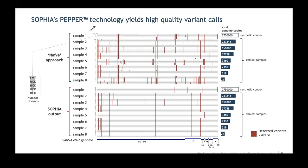And on the bottom, you can see the same plot, but this time the data went through our analysis pipeline. You can see that the signal is much cleaner. In other words, there are a lot of false positive calls when you use the alignment and the variant calling with the naive approach, and our pipeline gets rid of all these false positive signals. We also detected one recurrent false negative that was not present when variants were called with the naive approach, and we could confidently detect it across all the samples.